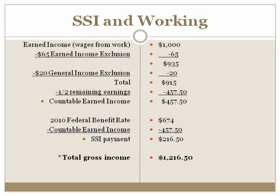Now I want to give you an example of someone who earns even more money. This individual earns $1,000 a month. Again, we exclude the $65, and because there's no unearned income, we add that $20 exclusion. So that brings the $1,000 earnings down to $915. We exclude half of that, which leaves the countable income of $457.50. Take that from the federal benefit rate of $674, and the new SSI payment would be $216.50. Again, the total gross income for the month would be $1,216.50. As a general rule, anyone on SSI is financially better off when they work.